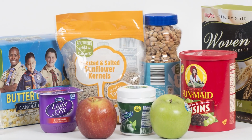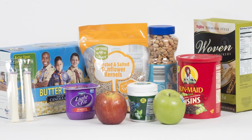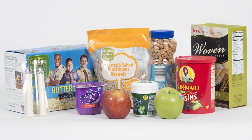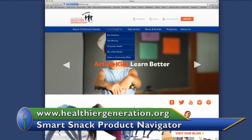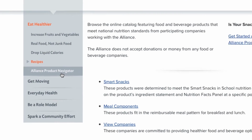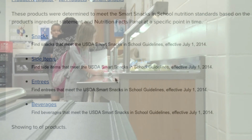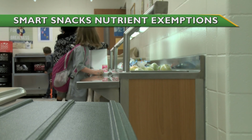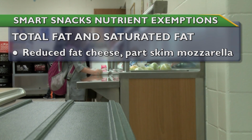Certain products have been determined by USDA FNS to meet the Smart Snacks products in school nutrition standards based on their ingredient statements and nutrition facts panels. Lists of these items may be found on the MoDESI website. As of July 1, 2014, a list of Smart Snacks products may be found for the following categories: snacks, side items, entrees, and beverages.